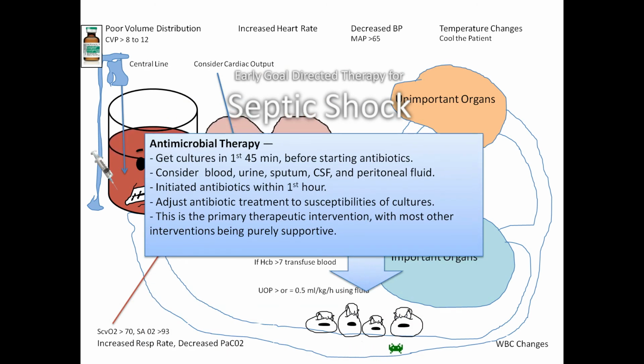One of the most important things you want to do is give them antimicrobial therapy. When you first notice that a patient is having this kind of sepsis picture, whether it's in the ER or you're just on the floor, you want to get a blood culture or any type of culture, at least in the first 45 minutes. The ones to consider are blood, urine, sputum, cerebrospinal fluid, peritoneal fluid in some patients, wherever you think it's most likely to be infected. And just be aware, sometimes during the patient's stay in the hospital, the infection can change. Our patient initially had pyelonephritis, and then after that developed some pneumonia, hospital-acquired pneumonia.